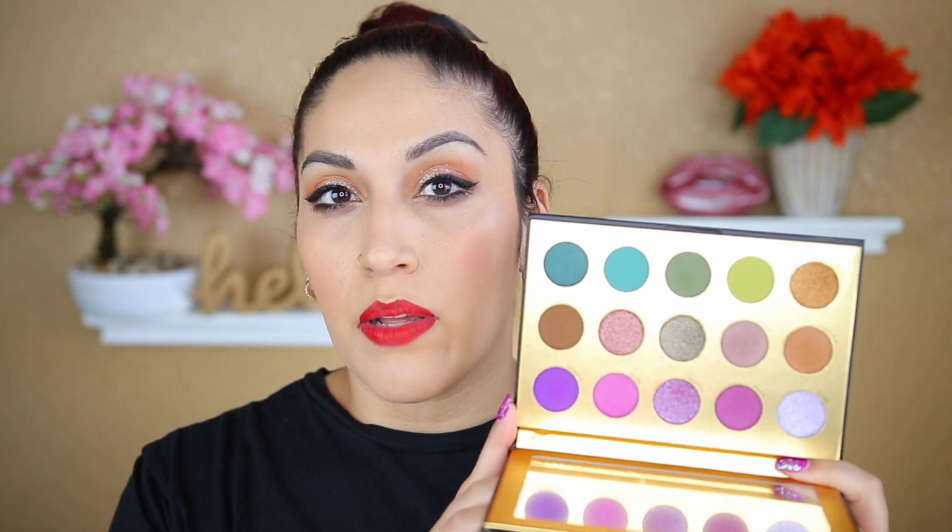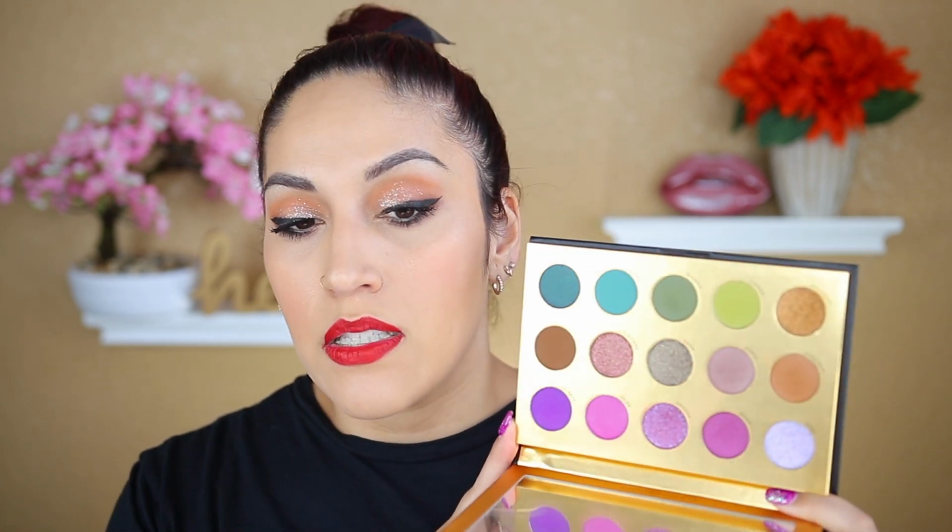This is the first Lunar Beauty palette I picked up, which sparked the interest of picking up more from his brand. I don't watch like Manny's videos consistently or anything, but I've just been intrigued with his brand because I really like the packaging and stuff. So in here you get a mix of matte and shimmer shades.